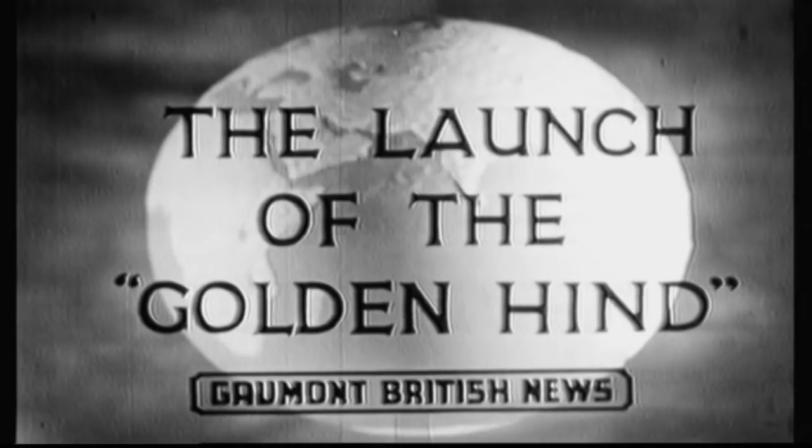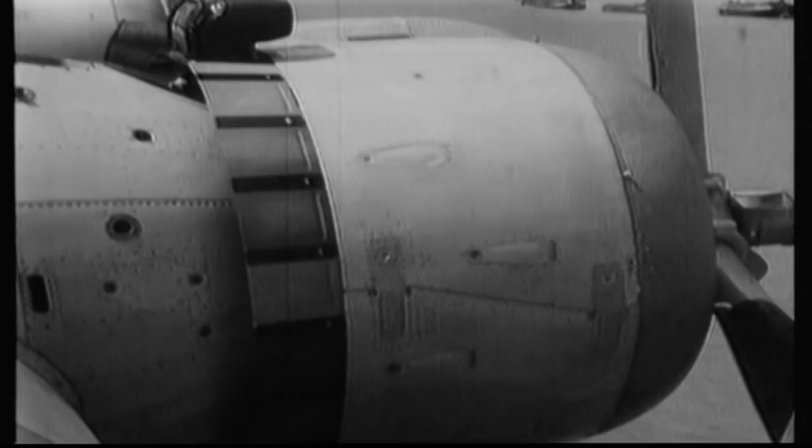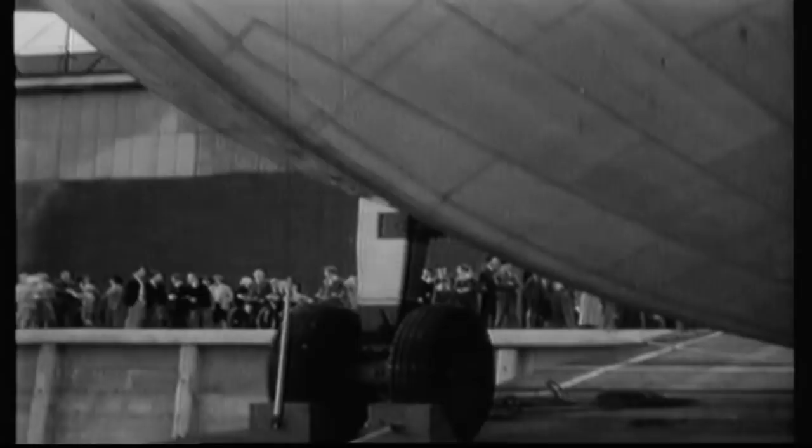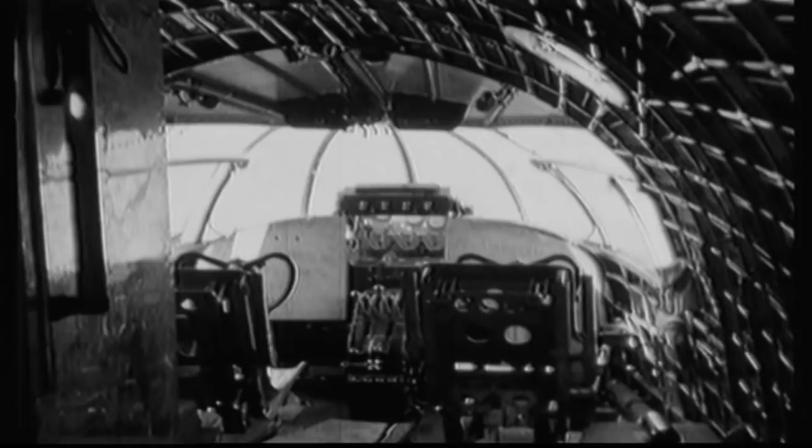It was in the Golden Hind that Sir Francis Drake sailed around the world four centuries ago. This is the Golden Hind of the modern age, destined for weekly passenger or mail services across the Atlantic. Thirty-one tons of flying boat, she can carry more than 150 passengers and crew. With a cruising speed of nearly 200 miles an hour, she could fly 6,000 miles without stopping. That's the kind of performance they predicted when they launched her at Rochester.